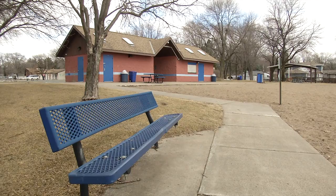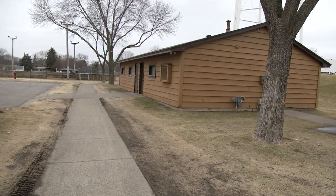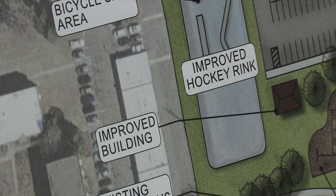There's also a need for updating buildings like this one at Able Park. None are ADA accessible and some may have reached the end of their usable lives. There are options for each one. So we can look at remodeling a building or completely taking it down and starting from scratch. And so we're looking at construction costs on doing either one of those options, or maybe nothing at all.